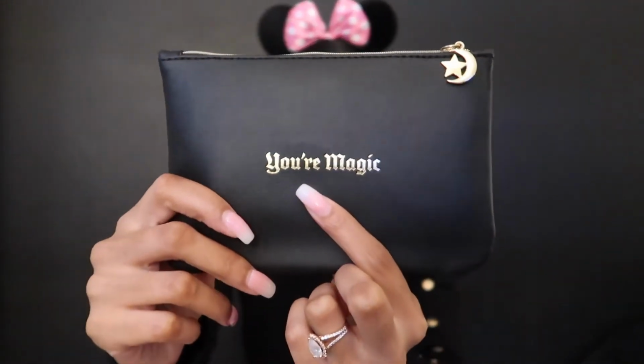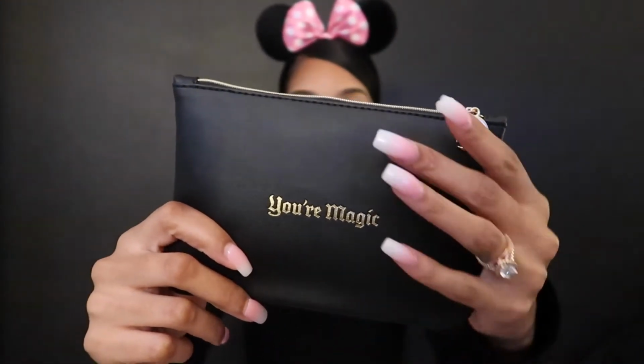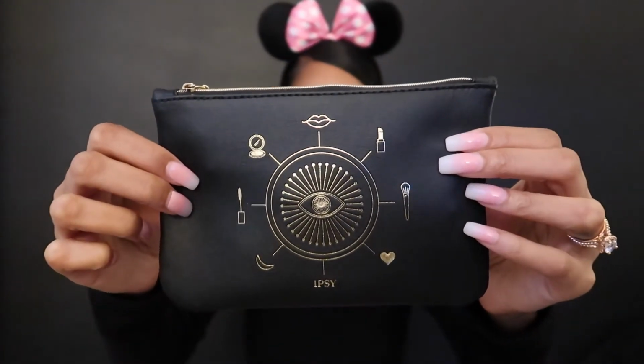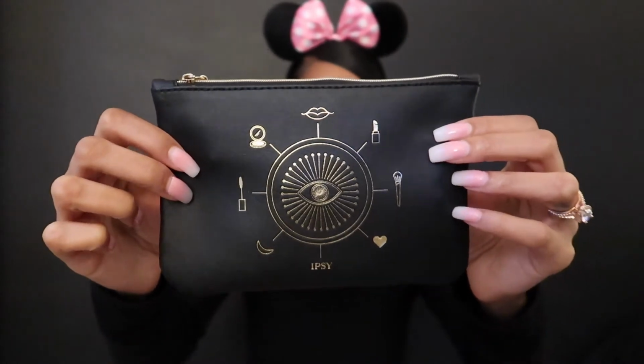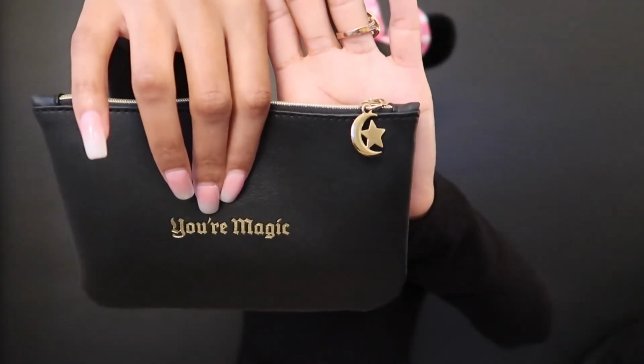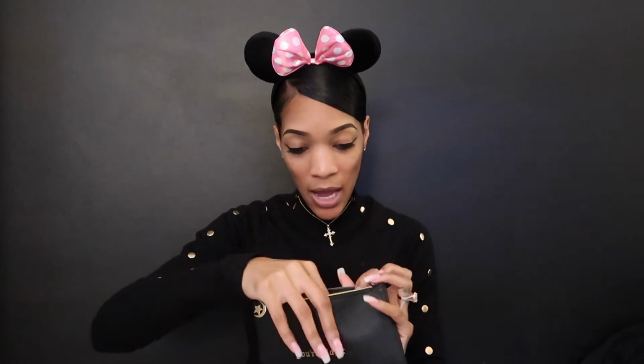This is really, really cute. This one might be my favorite because it's so simple. But on the front of it, let's see if you guys see that, it says your magic, and it's black and gold. And then on the back, it just has this on it. I'm not really sure what that is, but it has like lipstick and lips and all makeup products on it. And then it has this cute little detail, as always, on the zipper of a star and a moon. So let's go ahead and open it up and see what we got.